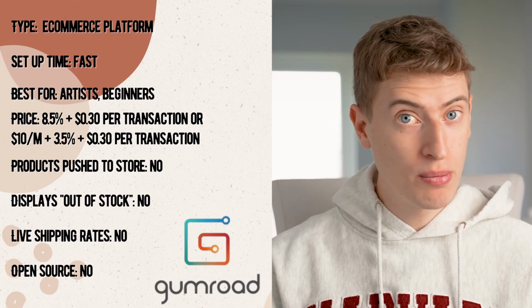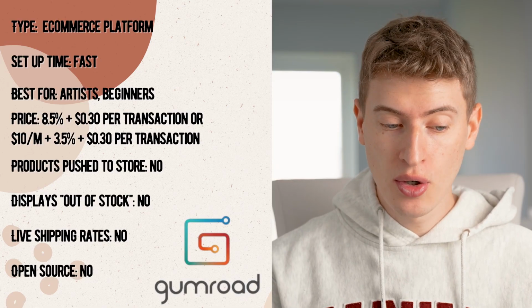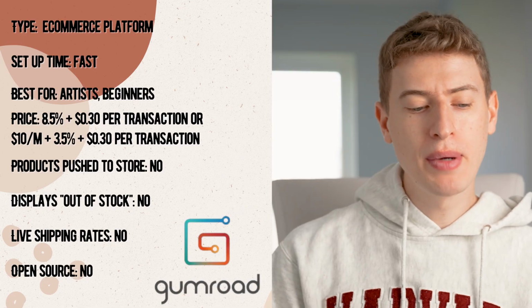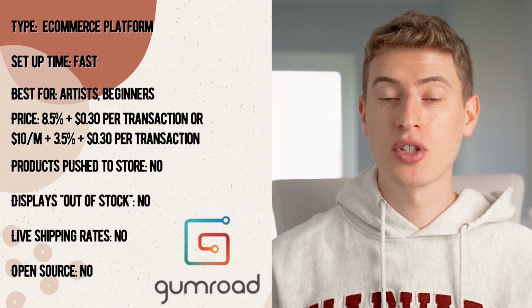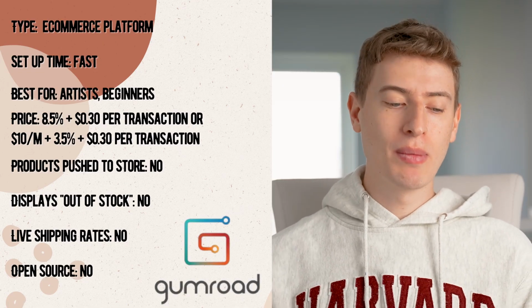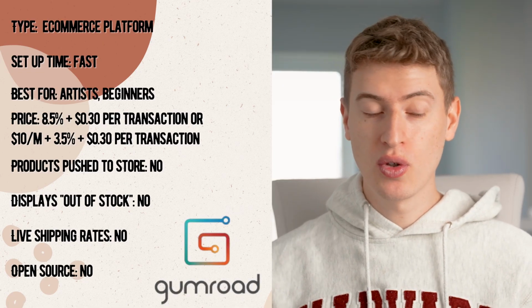The products are not pushed to store. That's a big one. It does not display out of stock. There are no live shipping rates and it's not open source. So Gumroad basically is an online selling platform that connects creators and shoppers everywhere, as Printful puts it. But it doesn't automatically connect, which is very, very annoying. You have to do it yourself.